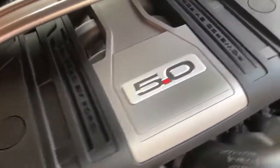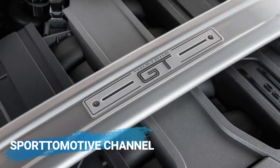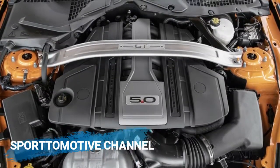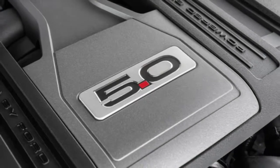As for the cloth seats, we say pass on those if you can stretch your budget. The fact that they're easier to get dirty and harder to clean than leather means the novelty of owning a performance package-equipped Mustang GT with cloth seats will probably wear off quickly. Do pick a bright color such as our tester's Orange Fury paint job, though. If you're going to buy a car that stands out, you might as well really stand out.